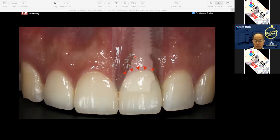And this has been proven in many literature, but of course more study has yet to be established to actually show that immediate implant and immediate provisionalization with sufficient torque and also pressure to support the apical tissue will be able to sustain the gingival level, especially in thick biotype cases.